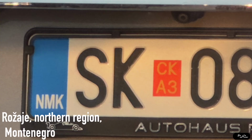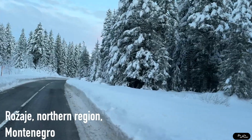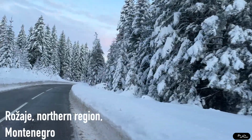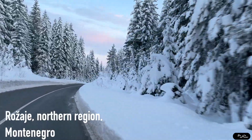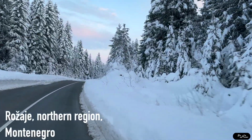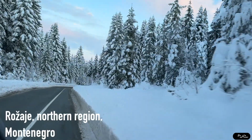A license plate of a car of Montenegro. You could already see in the previous image the mountaintops were snow white. As we went higher up the mountains, it got wider and wider, and the snow got thicker and thicker, up to almost 30 centimeters thick. So we shot a lot of pictures.